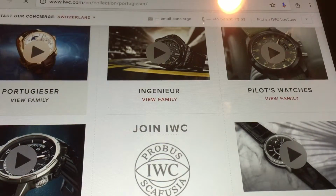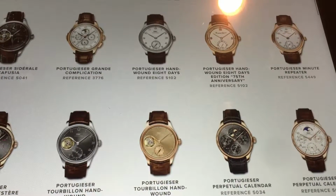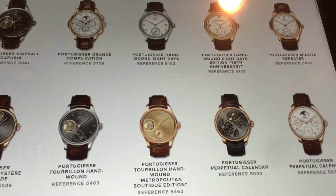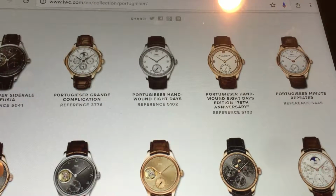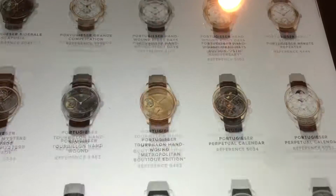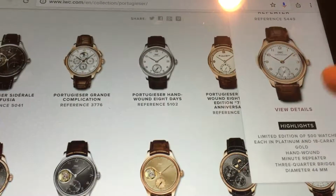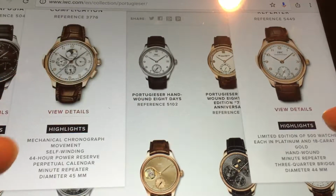Of course, the iconic Portuguese. Can't go wrong with a Portuguese, right? I think if I were to own an IWC, it would be a Portuguese. Oh, it's a minute repeater. You see that? That's pretty cool. Wow. Minute repeater. I want it. 44 millimeter. Yeah, that's nice. I don't know, minute repeater.